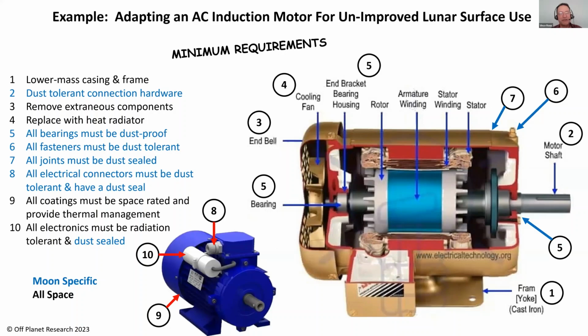All of the joints will need to be dust sealed, because once dust gets inside something or gets into where you don't want it to be, then it's there, and it's very difficult to get rid of unless you totally disassemble and clean everything. So sealing out dust is a very important thing. All electrical connections will also have to be dust tolerant. So there's a different type of design for brushes and connectors that you would use to make sure that the dust doesn't separate your contact surfaces and prevent communication of electrical signals or just transmission of power.